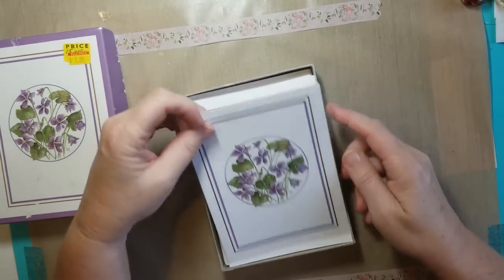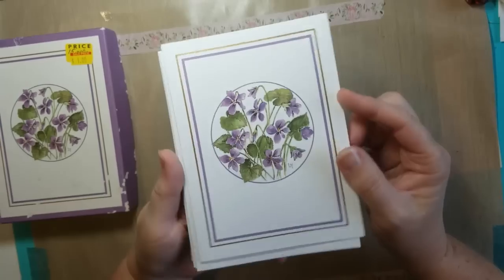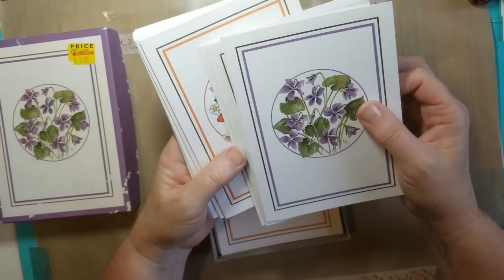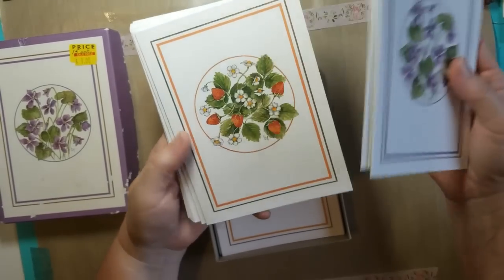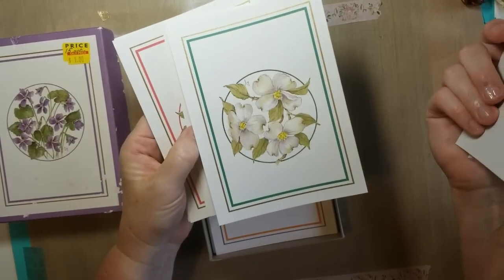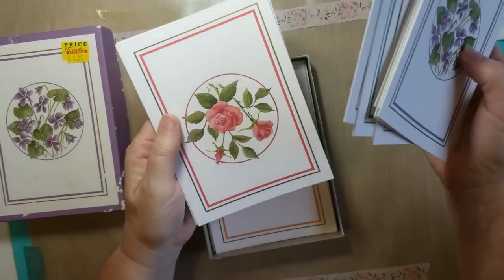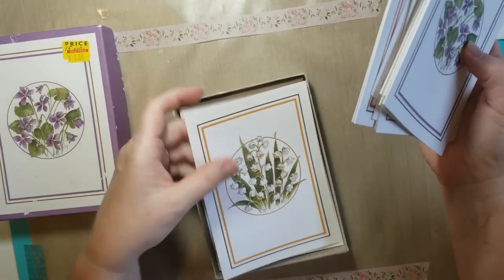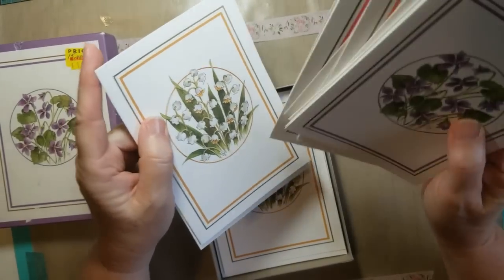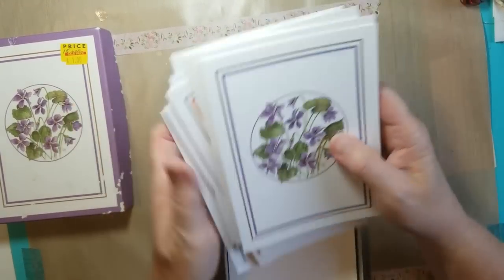And these are cards. They are blank cards, but they've got some really pretty pictures on them. This is violets. I love violets. I miss violets. They don't grow here in Florida, but they grew in my backyard in Massachusetts when I was a kid. Strawberries. Magnolia, maybe? Not sure. Roses. And lily of the valley, which also does not grow in Florida. Both lily of the valley and violets grew wild in my backyard when I was growing up. I loved them. Loved them.